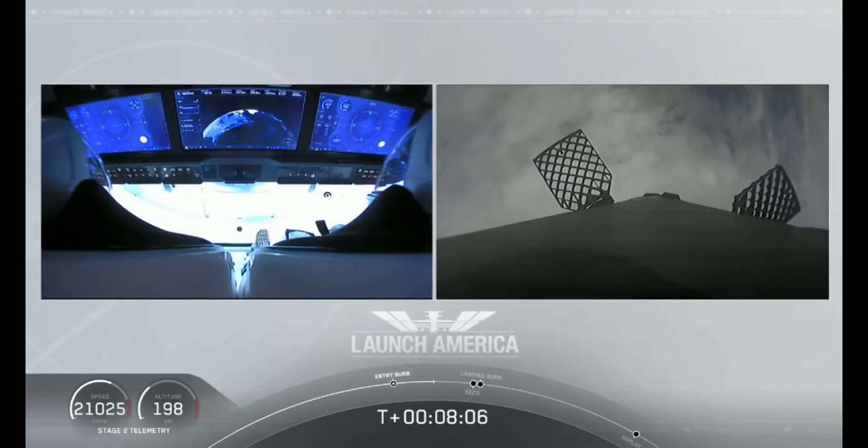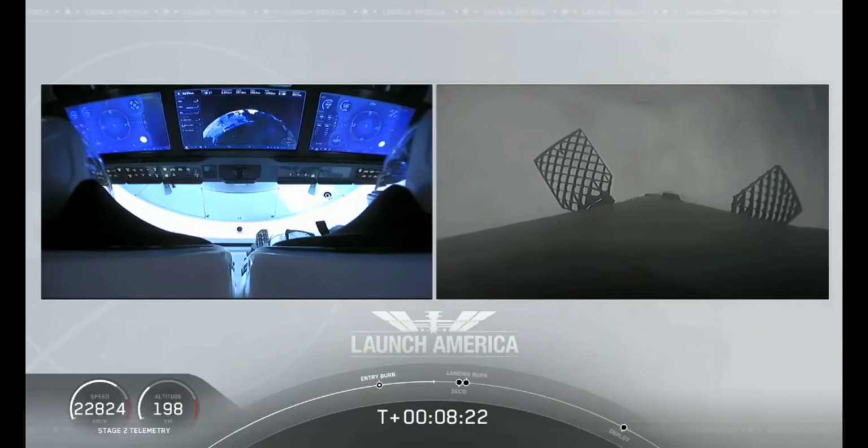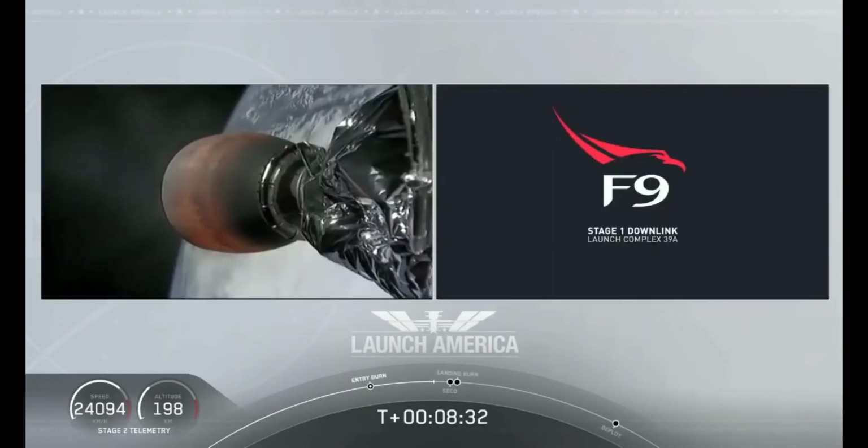It's such a cool view on your left screen, seeing Bob and Doug on Dragon. Right now, you can see the displays that they are seeing themselves. Terminal guidance. MVAC throttle step. We are coming up 25 seconds or so away from SECO, or second engine cutoff. This is also the point where Bob and Doug are experiencing their highest G-force.